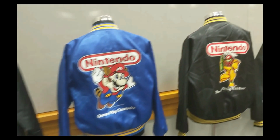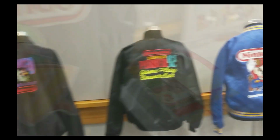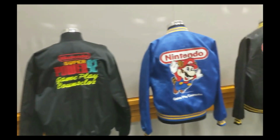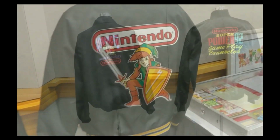First up, we actually have Gameplay Counselor jackets. These are all owned by Gameplay Counselors. In fact, everything here, except for a couple pieces which I will call out as placeholder, are from Gameplay Counselors originally. So these 5 jackets of the 6 jackets that I have, one is elsewhere in the exhibit, were all given to Gameplay Counselors.